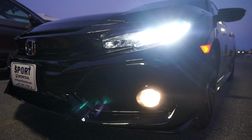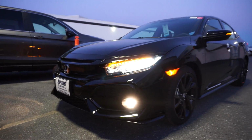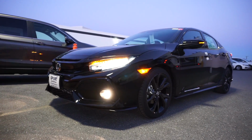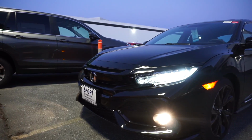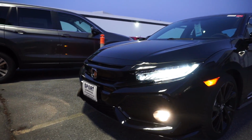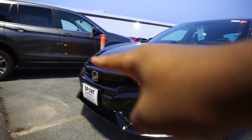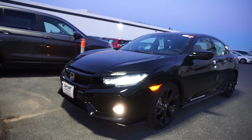Now you do have halogen fog lights. I really like how the front end looks on the Civic hatchback, especially this one since it's all black, because it really looks stealthy at night, and the headlights really make it look premium. Now only on the Civic hatchback, the front grille is blacked out. On regular sedans, that whole part right here would be chrome. I think it looks better on the hatchback personally.